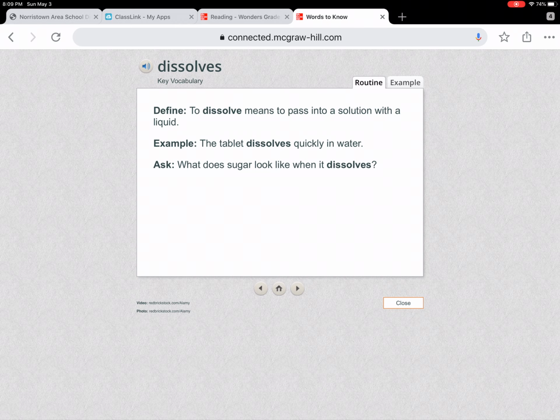What does sugar look like when it dissolves? Think to yourself, have you ever put sugar or maybe Kool-Aid into some water? It dissolves. It pretty much disappears, doesn't it? Okay, let's go to word number 3.